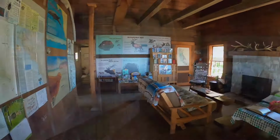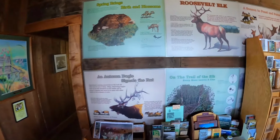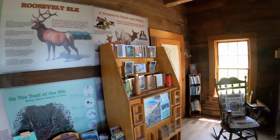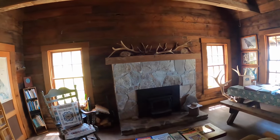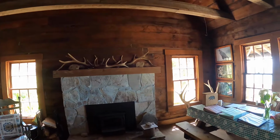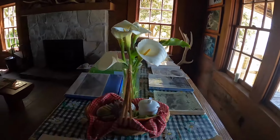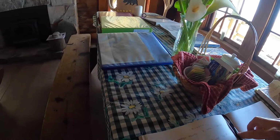So we're on the inside of the Needle Rock Visitor Center. Beautiful little spot here. The Roosevelt elk. Look at this fireplace. Got some elk antlers. We got this. And hey, let's do this.